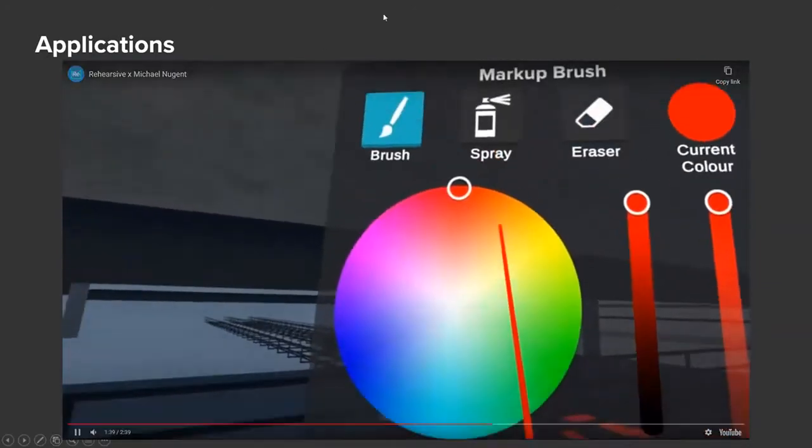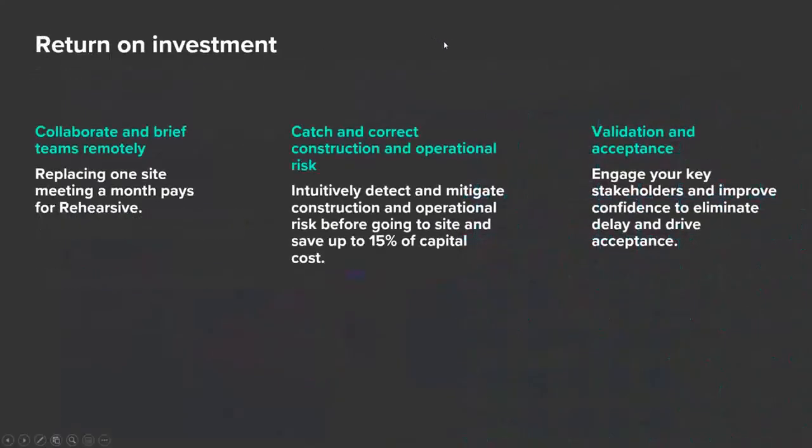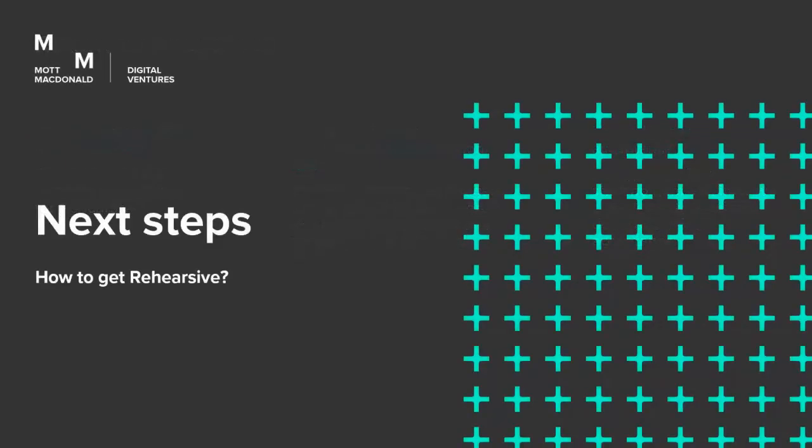I think we're running out of time, so just very quickly then, the big headline figure is that we're going for trying to catch and correct construction operational risks. The thing that we heard from Tideway was 15% of capital cost goes towards construction operational risk. So there's lots of other reasons why you want to use these things, to increase your acceptance rate, and also to collaborate remotely when we can't travel to site at the moment. But that one in the middle is the big figure that we're trying to go for. So I'll leave any questions till the end.